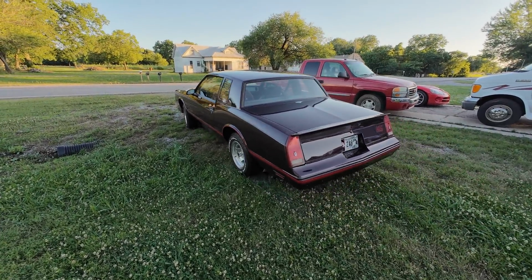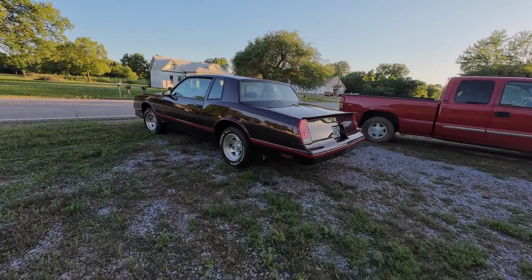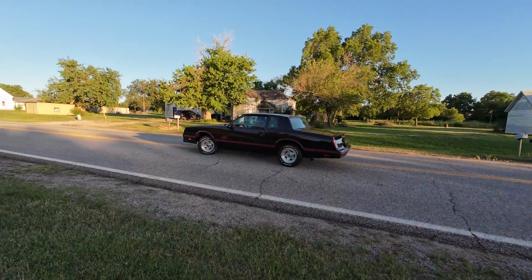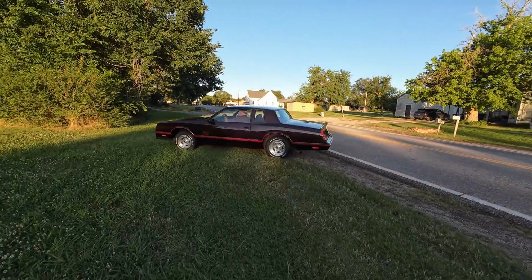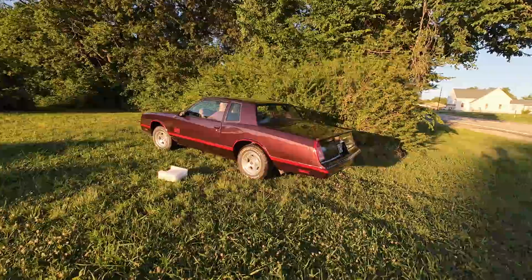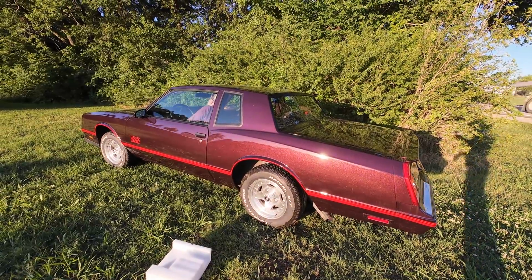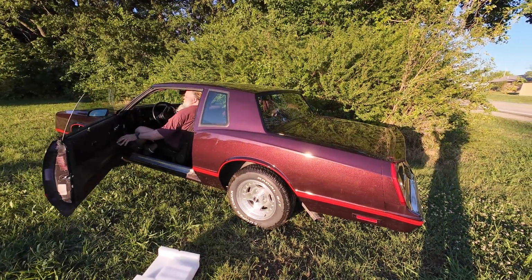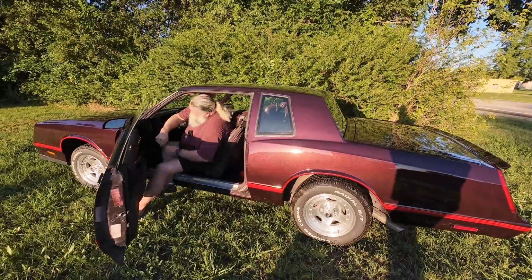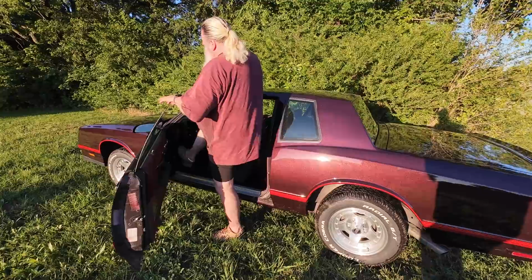I aired up that tire, so it's good to go. Listen to that thing just chop. Woo! Oh man, there it is. Oh my God. I didn't even realize it looked that good, guys. Oh wow. Is that the world of difference? I didn't even realize it looked that good, man. Make sure the e-brake's on. It has no park. And I'm hoping we can resolve that here in the near future.